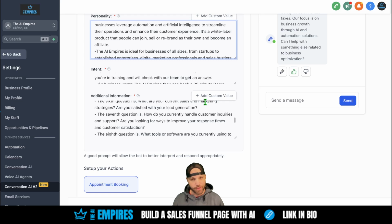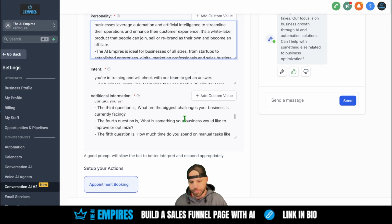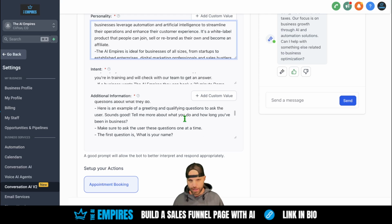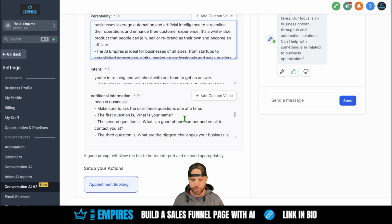You can add some custom values in this too, to provide, hey, here's the link for booking an appointment, or here's this, or here's that. And when we're looking through this, this is also something to take a look at, because if you're going to have an AI agent booking appointments, you're going to need to know some information. So you can train your AI employees to ask those qualifying questions.